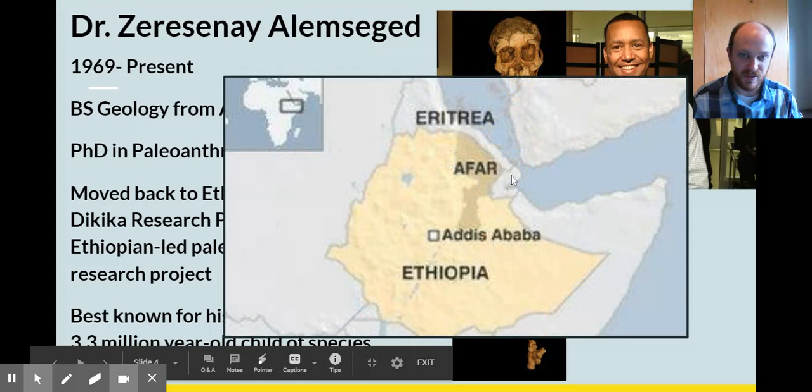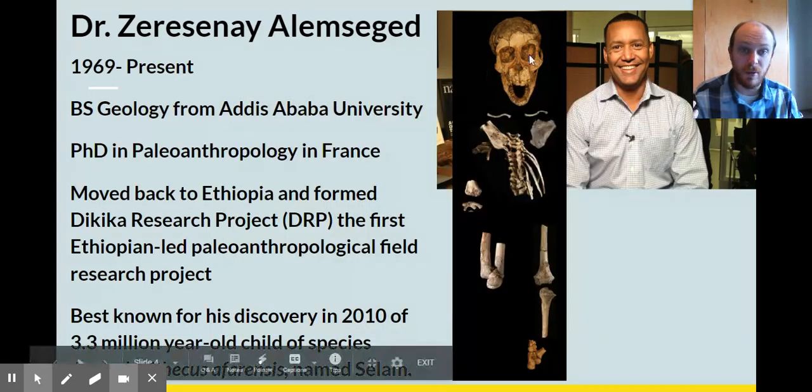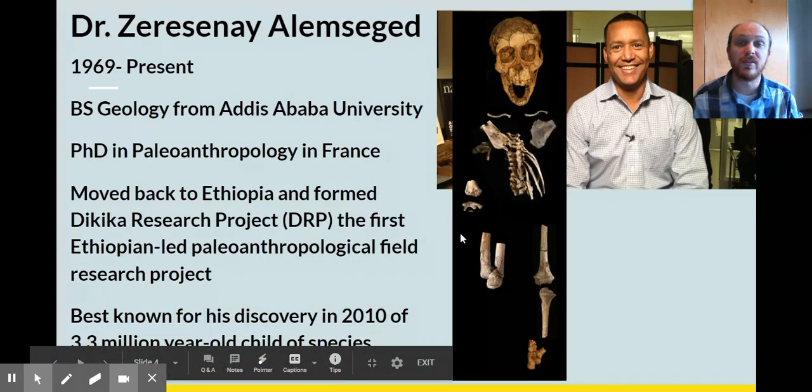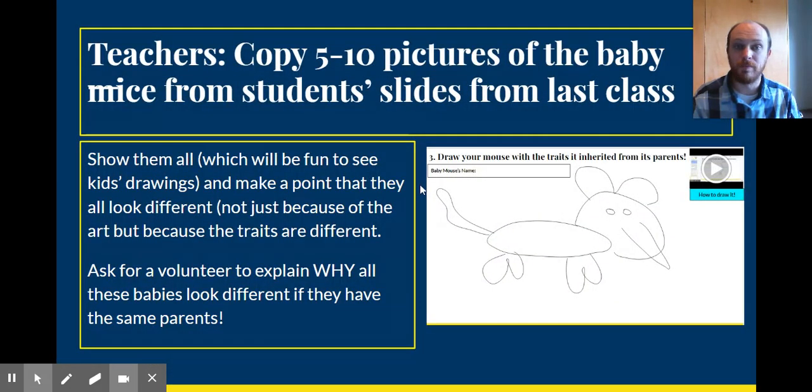So this country here is Djibouti, which is dominated by the Afar people. And the Afar people live in the Afar region, and so this is the Afar region of Ethiopia, and it was found up there. It is a new species of ancient human named Salam, and these are the bones found in it. They learned a lot about this ancient species because of this project led by Dr. Alemseged. So thank you. All right.